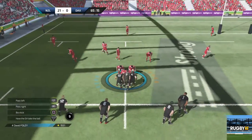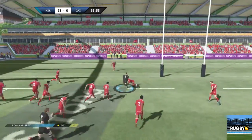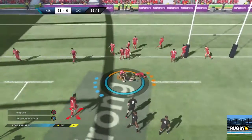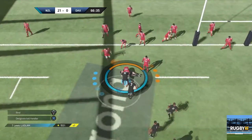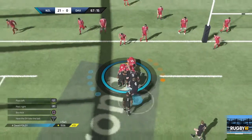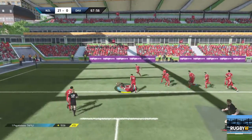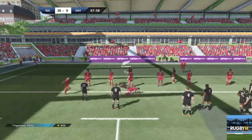Players using the fact the ball isn't out yet to get organised. Murray picked out on the overlap. One more player comes into the ruck. Oh, what a tackle. Yes, it's a try!